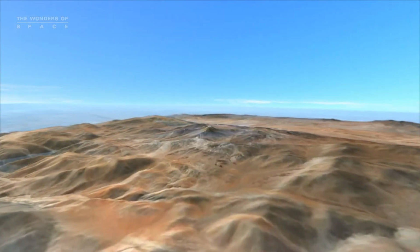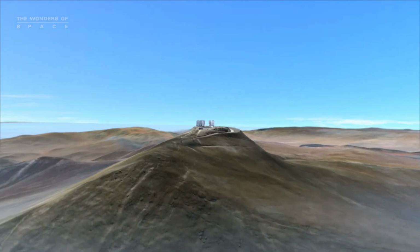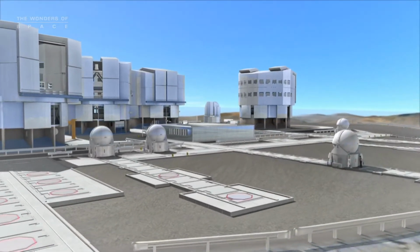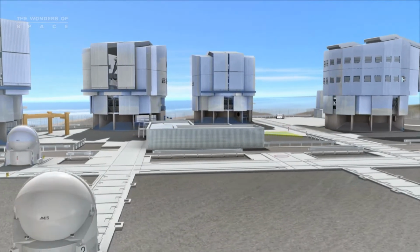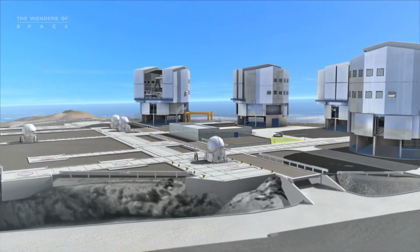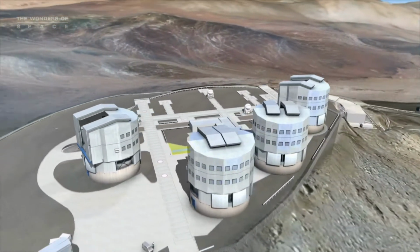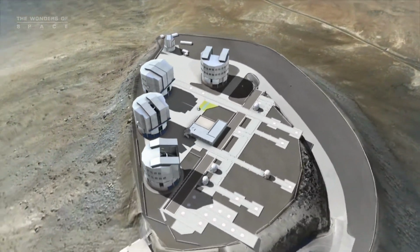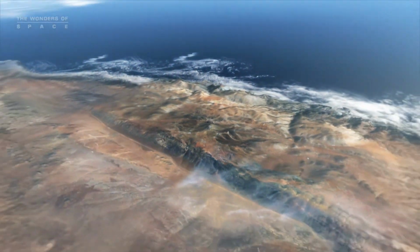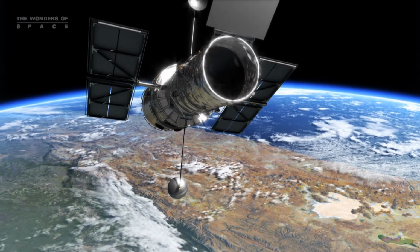Today we have telescopes of many different sizes and shapes. Some are on the ground, like ESO's Very Large Telescope, located on a remote 2,600 meter high mountain in the Atacama Desert in Chile. It's seen here in one of the most sophisticated computer models ever made. Some telescopes are in space, like the Hubble Space Telescope in orbit around Earth almost 600 kilometers further up.